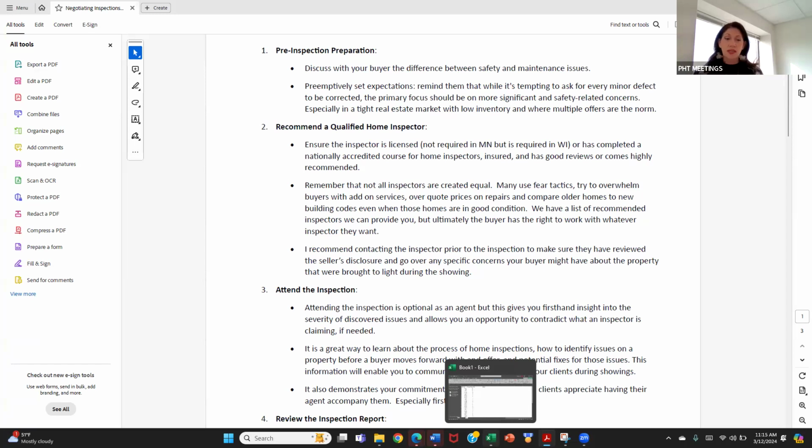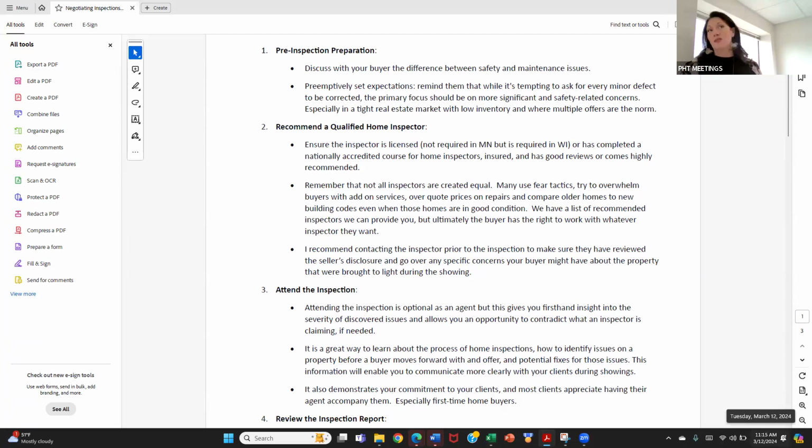Ashley Beaufort is making the point, kind of as the segue into the next topic in the outline, about attending the inspection and making sure that she's pointing out things that she's seen on the seller's disclosure. So if an inspector is pointing them out again, she's able to say, remember, this is already on the seller's disclosure and we talked through this. That way it's not a surprise.